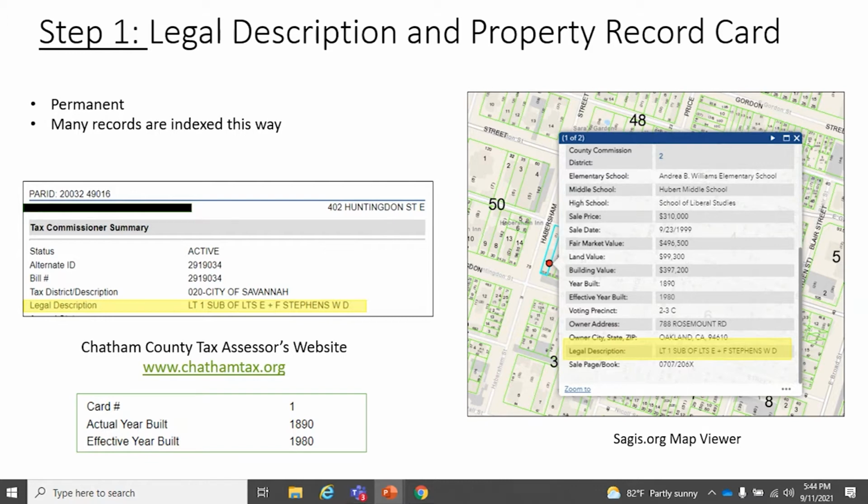The reason that you really need to know the legal description of your property is that it is a fixed descriptor that really doesn't change over time. Once it's in the city limits, it's assigned a legal description, and that is going to be consistent. Street numbers might change every single year. So if you're looking for 204 Huntington Street, 204 might have been a completely different number in the 1890s.